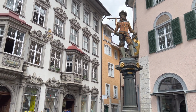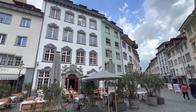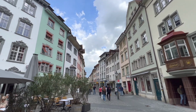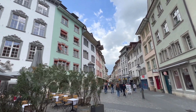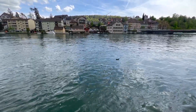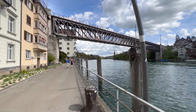Schaffhausen has an amazing old town with very well-preserved medieval half-timbered and Renaissance houses. Pay particular attention to the town hall with its beautiful facade. Visitors can enjoy leisurely strolls along a scenic promenade along the banks of the river Rhine, offering serene views and a relaxing atmosphere.